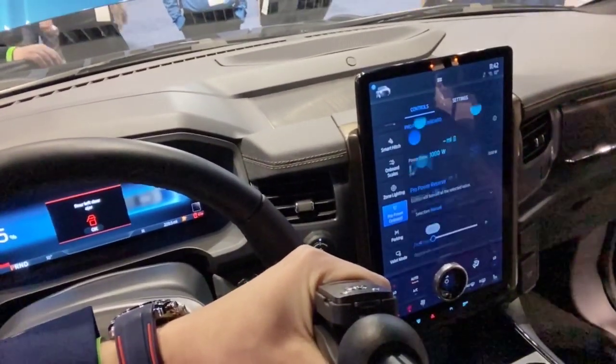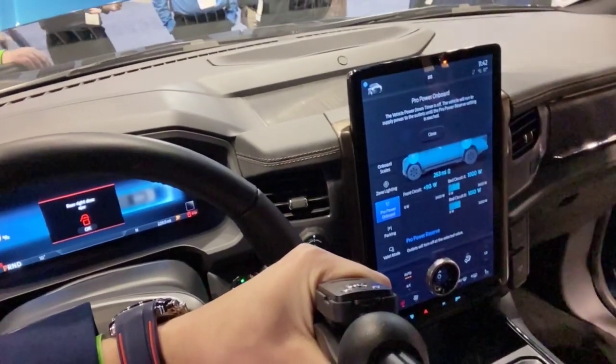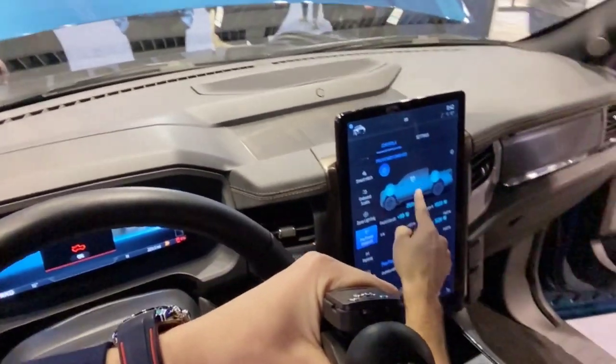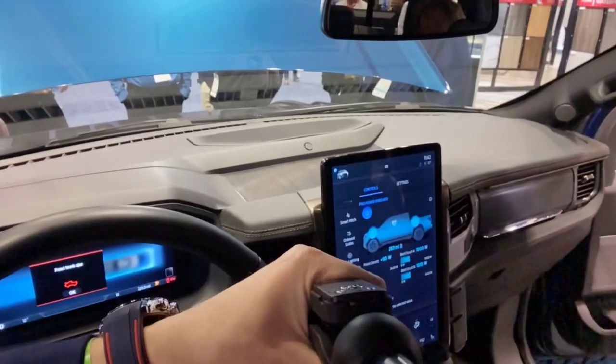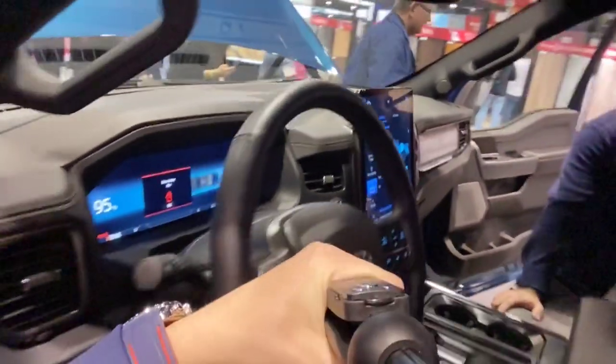Pro Power Onboard is the next thing we're going to show you. You can actually utilize up to 9.6 kilowatts of power through either the front Mega Power front compartment, through the cab itself, or we're going to take you right to the cargo area, right to the bed, and showcase the multitude of tools that you can actually power up all at once.